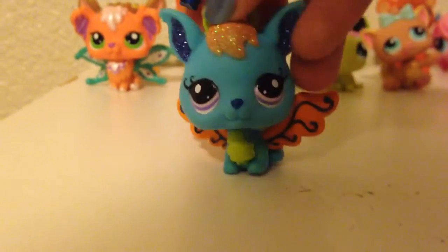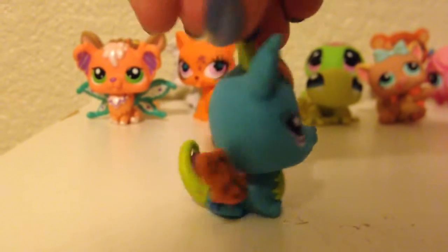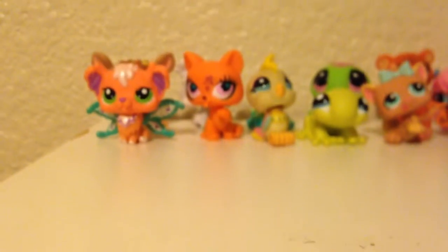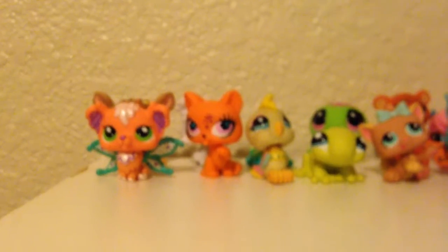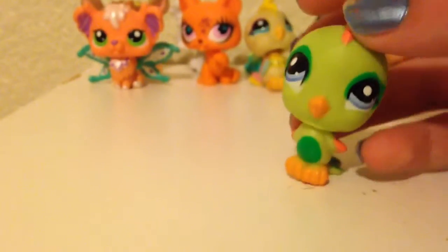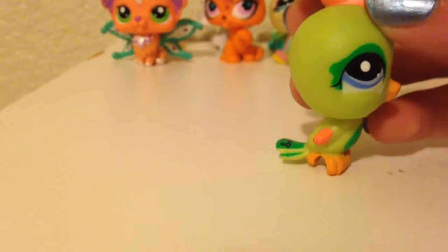Then this fairy that has sparkles on it. It's a blue fairy with orange wings. Oh, wow. Ugh, I couldn't reach it. I couldn't reach him. Sorry, guys. And then I have this, what is it called? Green parrot. That's all it looks like. Just a green parrot.